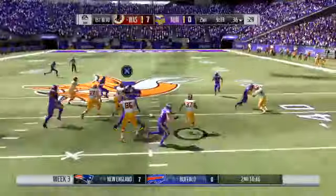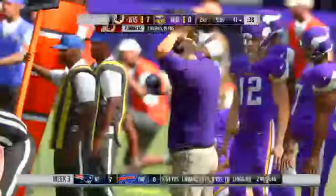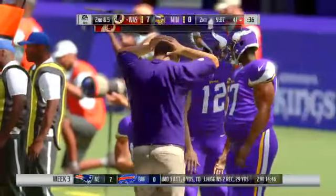From the shotgun now, here's an inside give. And he's got it up over the 40 to the 41. 5 yards is the tally on first down. That brings up 2nd and 5.